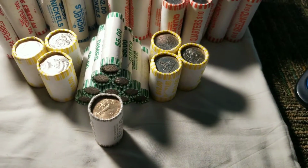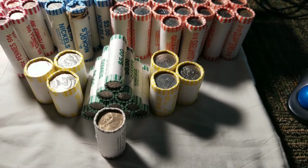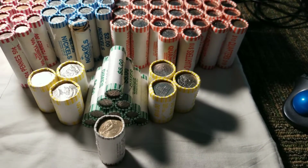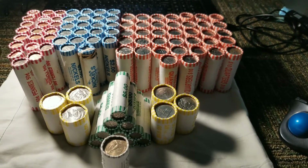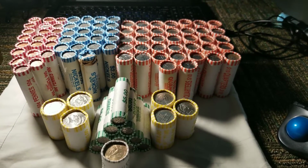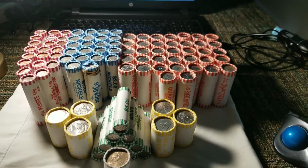DJ Numismatics, and we've got another multi-denomination hunt here. Some of my banks have been pretty stingy. Some will only give you one roll per denomination, and some, since I have a business account, will give me a few more. So I ended up riding 30 miles on my bike the other day, and I picked up quite a nice selection here.